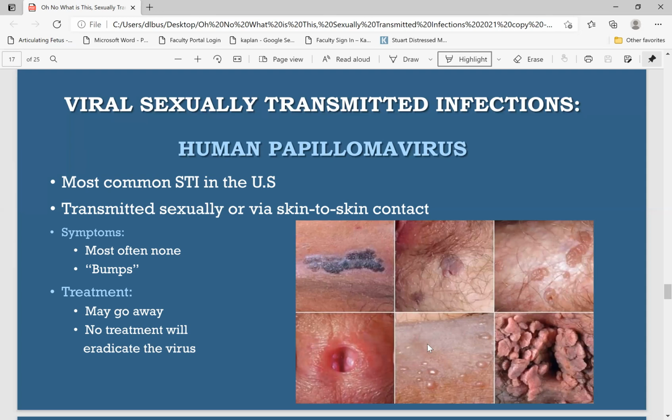You can get HPV in your mouth from having oral sex. And HPV can cause some types of cancer, like cervical cancer, vaginal cancer in women, penile cancer in men, cancer around the anus or rectum, cancer in your mouth, such as on your tongue or in your throat. Risk factors are just like all the other risk factors: unprotected sex, having multiple partners, recreational drug or alcohol abuse.